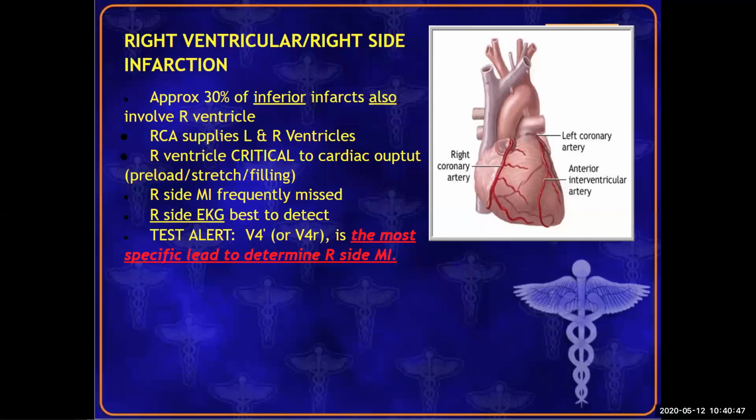And this is important because the right side of your heart is very dependent upon preload to sustain itself. So how do we know that the right side is involved? We're going to do a right side EKG, and we're going to look at lead V4R. The other way to say this, if you use the apostrophe, is V4 prime.